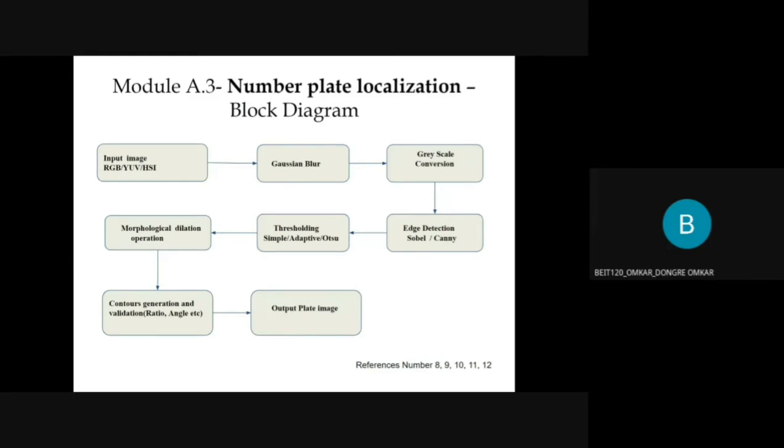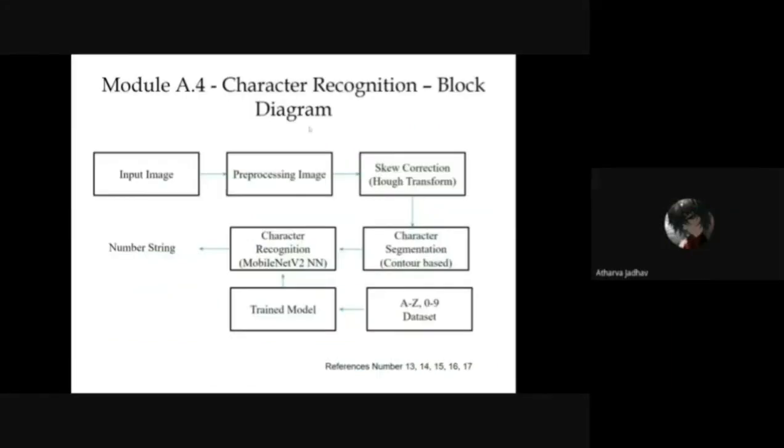The next speaker will explain the character recognition module. The final part of the image processing module is character recognition. The input to this module is the number plate extracted in the last part. It is necessary to perform pre-processing on the image for skew correction. For skew correction, pre-processing steps like bilateral filtering, detail enhancing, followed by grayscaling and Canny edge detection are necessary so that the edges of the image are preserved, which will help us to detect the Hough lines that are drawn on the image. All the Hough lines that are within plus or minus 15 degrees are considered for skew correction.